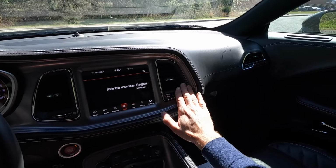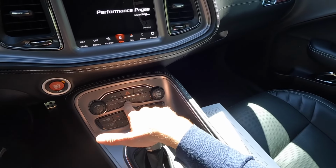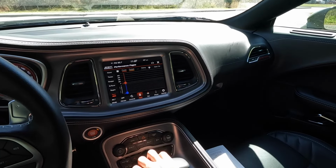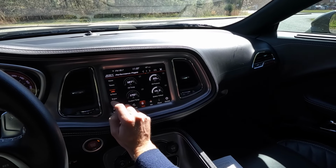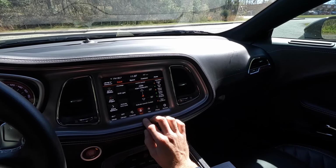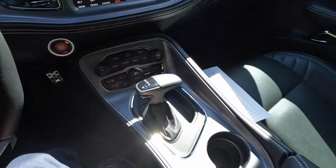Now, while we wait for that, we have air vents on both sides, power and volume, as well as tuning. You have shortcuts to SRT, launch control, parking sensors, and even traction control. And you can turn that upper screen off if you would like to. But with it in the performance page, you can go through all of these, again, just depending on what you would like to see. So it's a very easy system to use. You have quite a lot of info that you can go through. All of your climates are laid out very nicely.